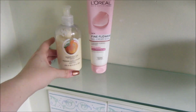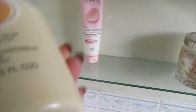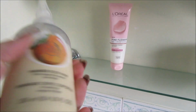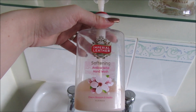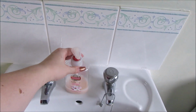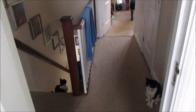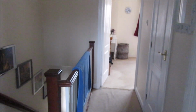L'Oreal Fine Flowers Gel, Mango Body Whip, sorry. Much lighter than a body lotion, but with the same sort of effects. We really like the Imperial Leather Softening Antibacterial Wash. This one is Cherry Blossom and Vanilla. Obviously a little thing there. Then we've got our hallway, which I just showed you.